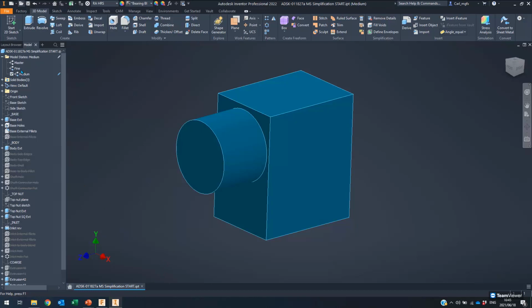So anyway, you create that model state. You can do the simplification for that model state. And you can then have different levels, basically like creating different levels of detail, but for a part. Those states would represent the various amounts of detail that you actually want to show within the part. And as we mentioned with the states, you can then call on those different states and combine basically, in this case, the simplification with those states.